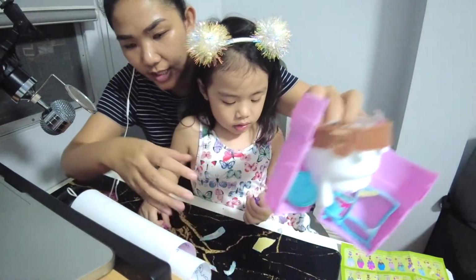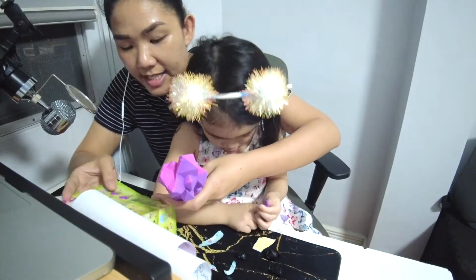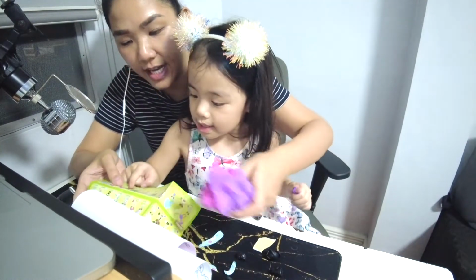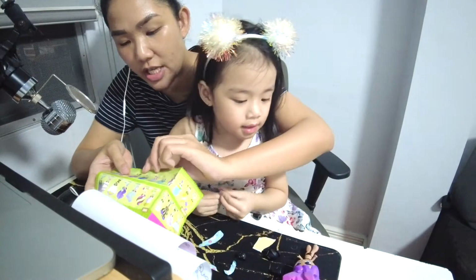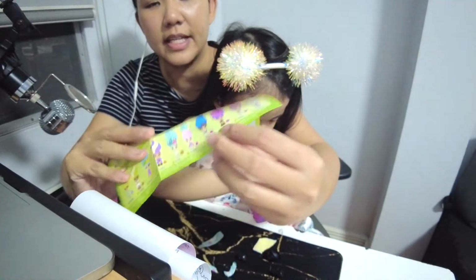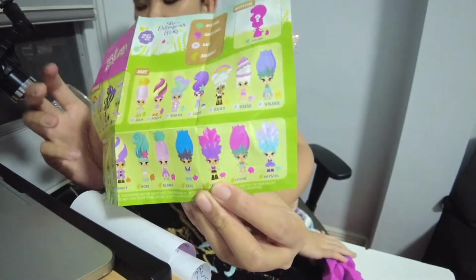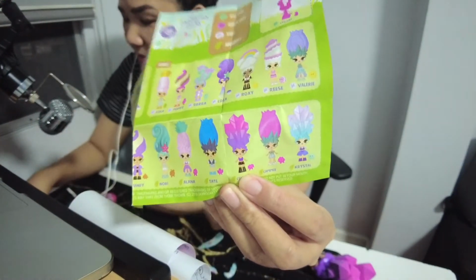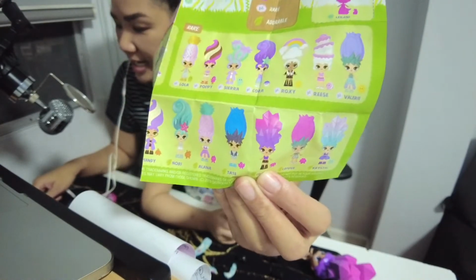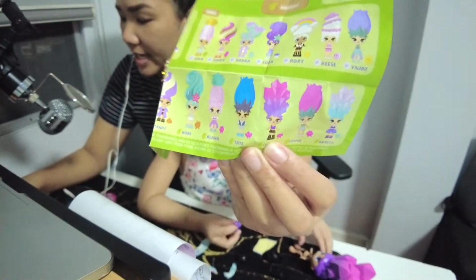What's the name of the doll, anak? She is Celine! You see Celine? Yeah, that one. The rock chick. Oh. Here's the doll. Her name is Celine! Yeah, that's her name.